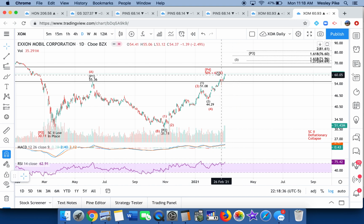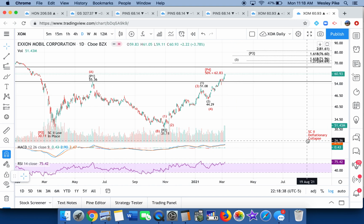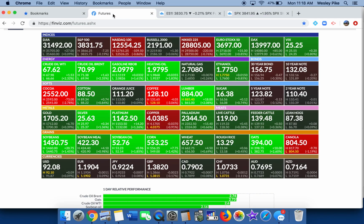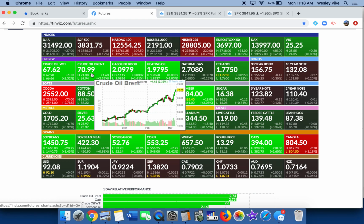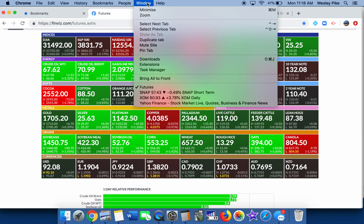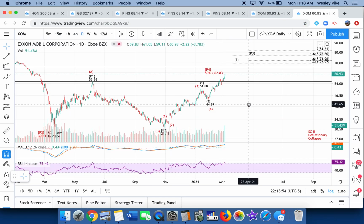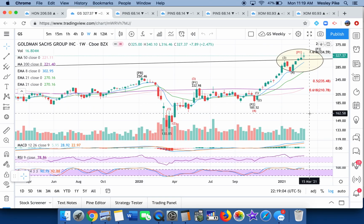Now, if we see obviously a massive reversal in oil, by the way, if I get back to futures here, I show you oil futures, and what are they doing? Oh, well, they're only up over 2%. I just think it's kind of unlikely that we see this happen. We can use a strong name in energy. It's been surprising to me how much it's moved up, but in an inflationary environment, probably not. Okay, so here, let's see Goldman Sachs.